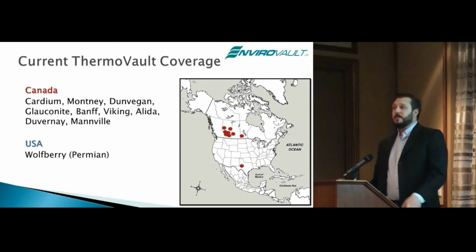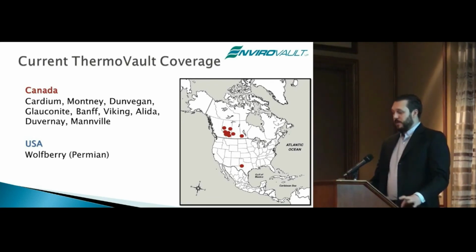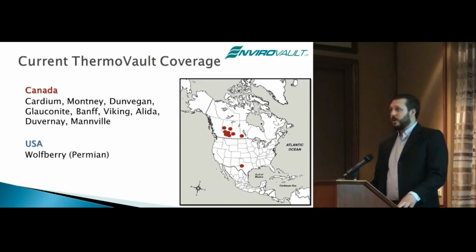And across a variety of different formations as well. In Canada, we've installed this on Cardium wells, Montney, which is primarily a gas condensate play, Dunvegan, Glauconite, Banff, Viking, Leah, Duvernay, Mannville. Duvernay is also a gas condensate play where this works quite well. And in the Permian, we have installations in the Wolfberry.